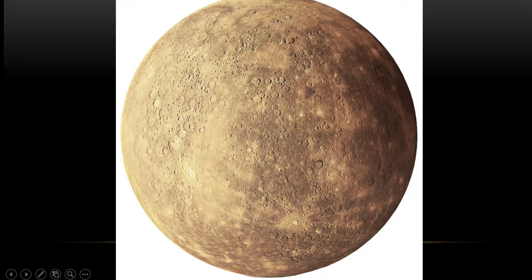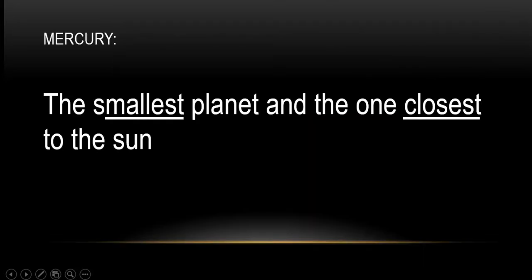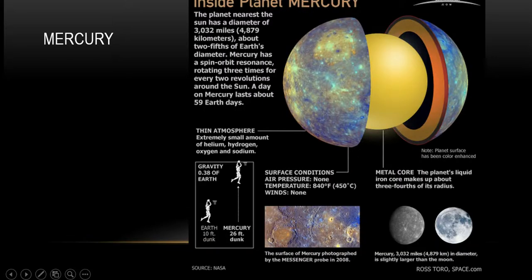Like I said, it is difficult to study this. What we do know about it is it's the smallest planet and it's closest to the sun. And I have a little bit of data here that someone in NASA believes they've figured out. So we know how big it is, all right? A diameter of 3,032 miles, so 2/5 of Earth's diameter. We know how fast it rotates, right? And we know how fast it goes around. So 88 days to go around, 59 Earth days to turn once.